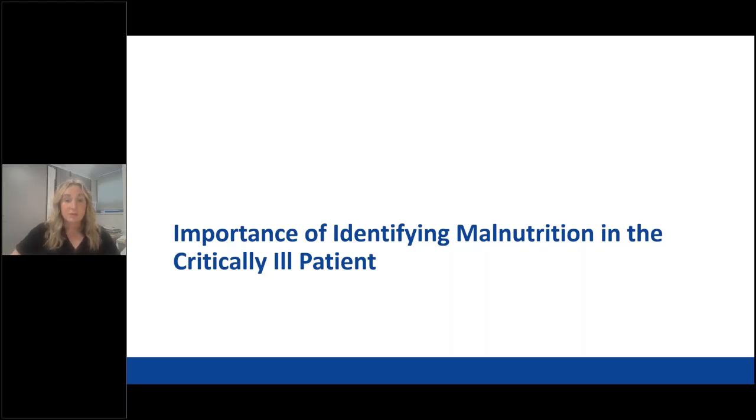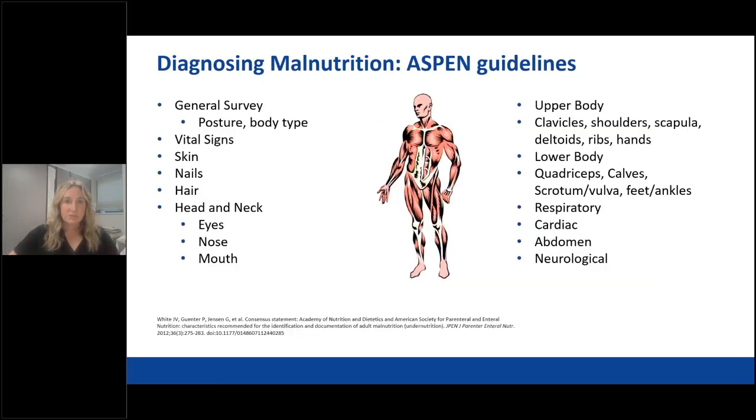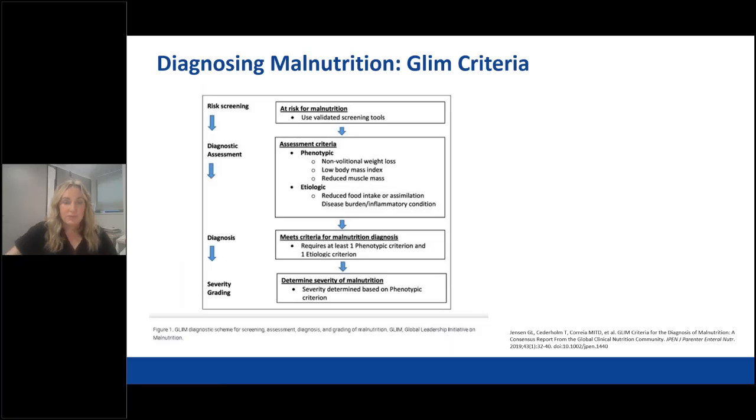Now we will discuss the importance of identifying malnutrition in the critically ill patient. Most of us may be familiar with the ASPEN guidelines for diagnosing malnutrition, which evaluates etiology, whether it be acute, chronic, or social, as well as 6 characteristics, including weight, intake, muscle, fat, fluid, and functional status. Registered dietitians do a head-to-toe physical exam and combine that with the current state of the patient to determine a severity of malnutrition.